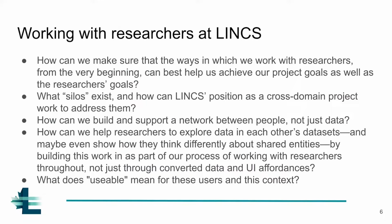So I want to talk about working with researchers and data holders because of the complexities of these relationships. At LINCS, we work with researchers as partners on the project, and we work with many researchers coming from diverse domains and theoretical backgrounds and perspectives. This raises some interesting questions to keep in mind, like what you can see on this slide, such as how can we help researchers to explore data in each other's datasets, and maybe even show how they think differently about shared entities by building this work in as part of our process of working with researchers throughout, not just through the converted data and user interface affordances. Questions such as these drive how we will work with researchers at LINCS.